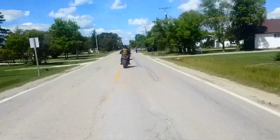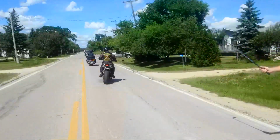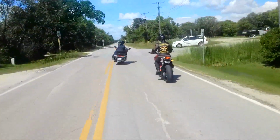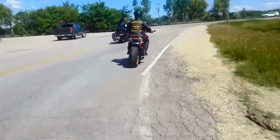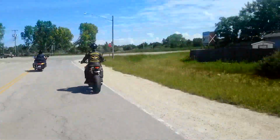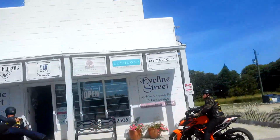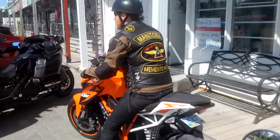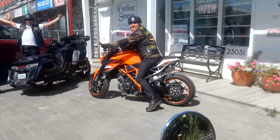What's this guy doing? Just swinging his golf club out into the road. What a weirdo. Why is he? Oh, he's knocking. Maybe he's knocking rocks off the road or something. Still a weirdo. Look at this old school shop, man. Look at that. How are we doing this? What are you doing?